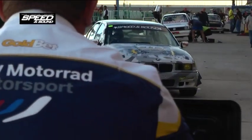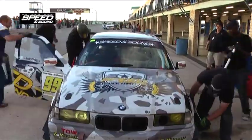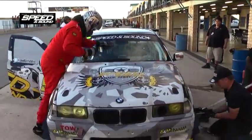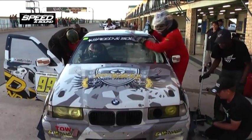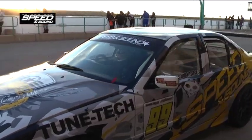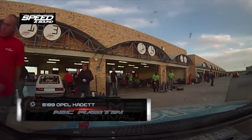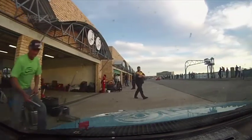Let's see how things go now for a quick Speed and Sound pit stop. We're going to be handing over to the G&H side of the team, which is Ricky Giancarlo. Final adjustments, first gear, and off she goes. In comes Nick Martin. He's going to be handing to Marius Roberts, his teammate. Also some frantic activity here.